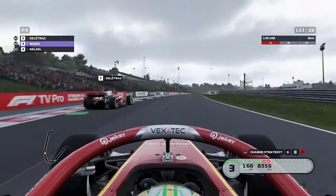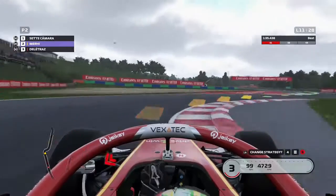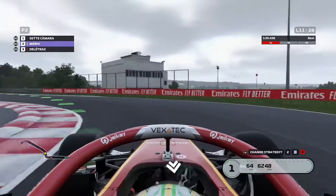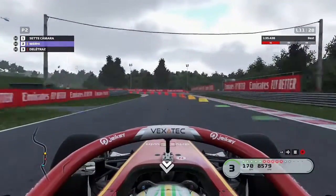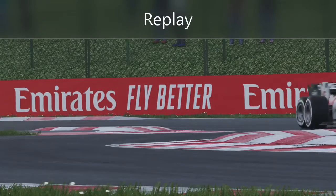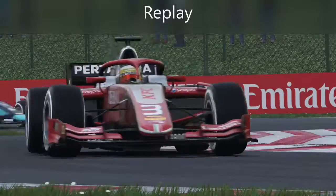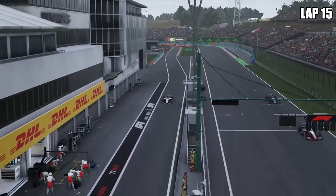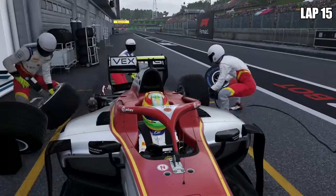And that turn 4 overtake is never going to happen. But we go down the inside into the chicane. Very aggressive there on Delatraz, but like I said, we need to go aggressive now, because we need to get these moves done before the rain sets in. Here's the replay of that overtake, and you can see how aggressive we're being through that section of track compared to the cars behind. But eventually it is time to come in for the intermediate tyres.